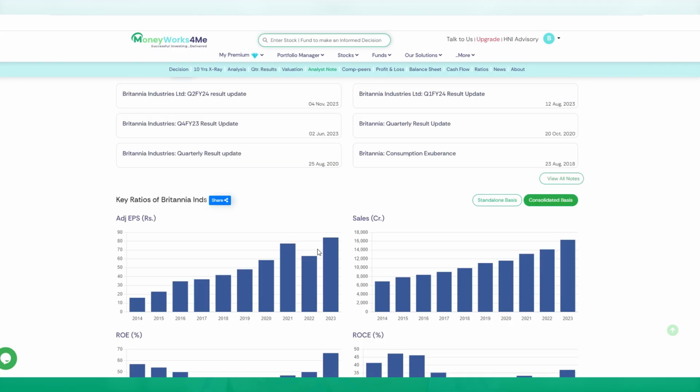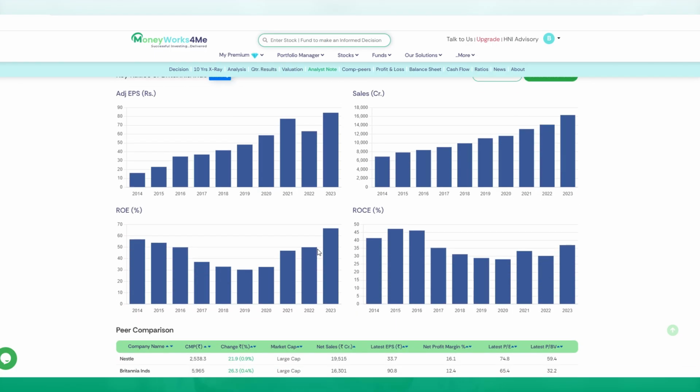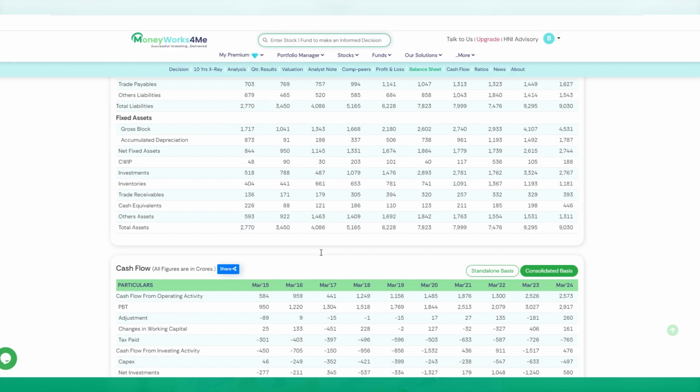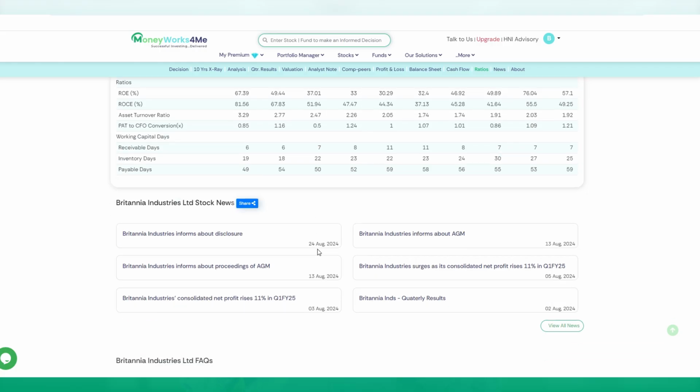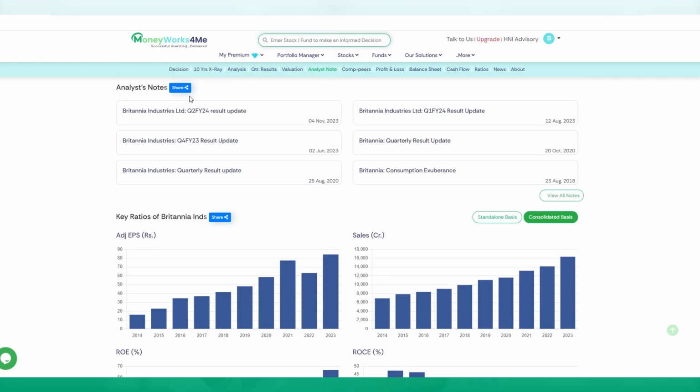Number 5. Graph for the key numbers. A visual representation of the key parameters over 10 years is easy to understand. 6. News and analyst notes. News enable you to stay informed, while analyst notes help you understand events better and know what our analysts have to say about a stock. And lastly, something about the company.